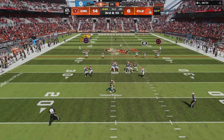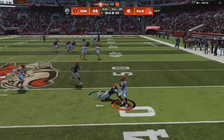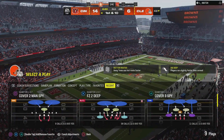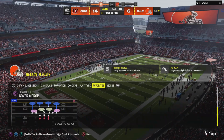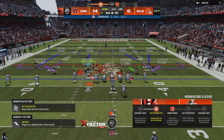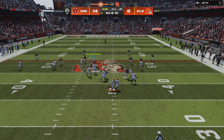Third down from the gun, Thompson Robinson. Looking for Cooper, and it's intercepted. And the Bengals will take over here as they get it up to the 43-yard line. The Bengals drive about to get going. They'll start in excellent field position following the INT.